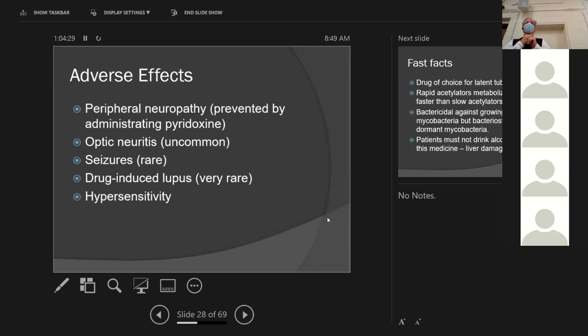Now, this drug has to be given for months, so adverse effects are going to be seen much more commonly with this drug because you have to give it for so long. Big one, peripheral neuropathy. Research has shown that the reason for this is that the drug interferes with pyridoxal phosphate use. If you give pyridoxal phosphate supplements, you can mitigate peripheral neuropathy caused by isoniazid. So if you have tuberculosis patients on a cocktail with isoniazid, highly recommend vitamin B6 supplementation.